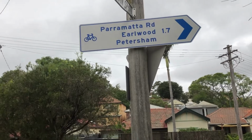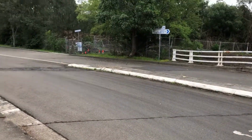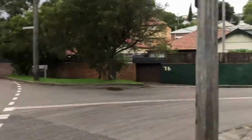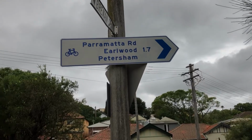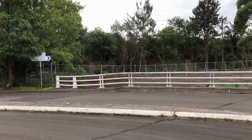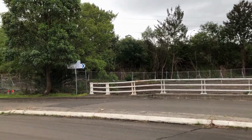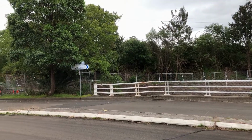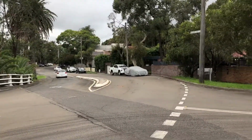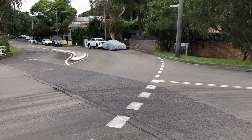Railway Parade, and like Kermit in the Muppet movie, I've come to a fork in the road. I've come from up there and gotten to this intersection, and there's bike symbols on the road that go that way, and there's bike symbols on the road that go that way, and there's a sign here that says the Parramatta Road, etc. And there's a sign over there that says Roselle, Balmain, City via Anzac Bridge. Well, it's useful, but you can only see it from here, and I've just ridden from over there, and obviously the sign's half covered by a tree, so when you're riding from there, you don't actually see that sign. So toss a coin, do I go that way or do I go that way? Where's the signage?